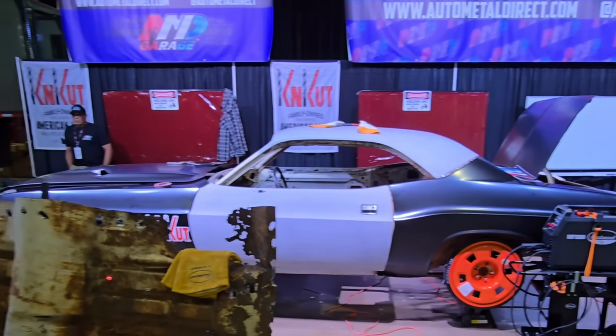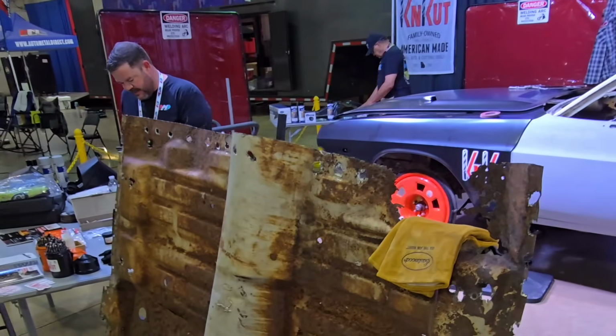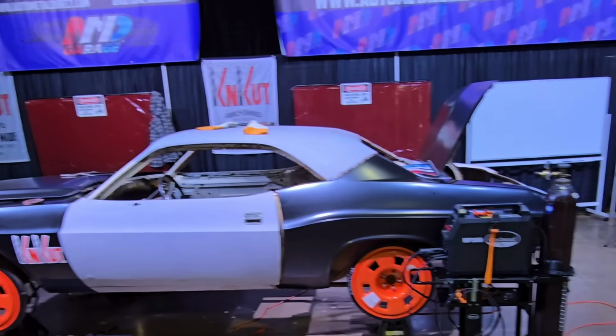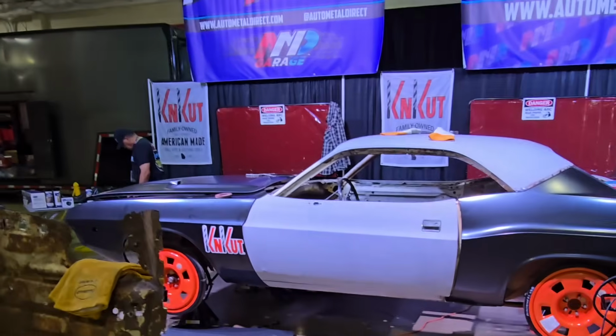Check it out, Auto Metal Direct booth. They have the floor cut out of this Challenger. Kevin and them were doing a little tutorial about fitting doors and quarter panels earlier. They got the Eastwood welder out. I'm assuming it looks like they're getting ready to put the floor back in, if not already in there.